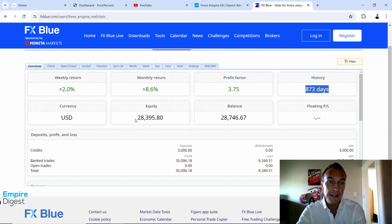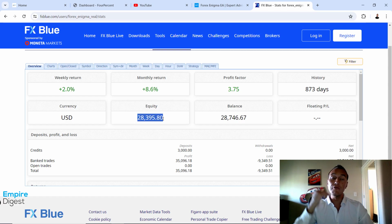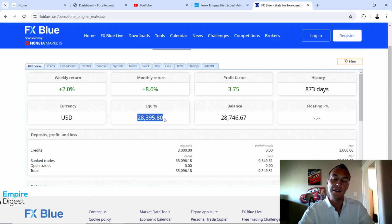It's crazy. Here you can see the current equity is sitting at 28,300. The balance is 28,700. So that tells me that there's a few open trades. It might be one trade, a few trades, we don't know, because your equity is basically what is left in the account while the trades are active. This is the actual physical equity that is left. The balance is what the account was standing on before the trades went live. So the actual balance of the account is still sitting at 28,700. But if all the trades had to close immediately, you would end up with $28,395.80 in your account. Okay, that's a simple way of explaining it.